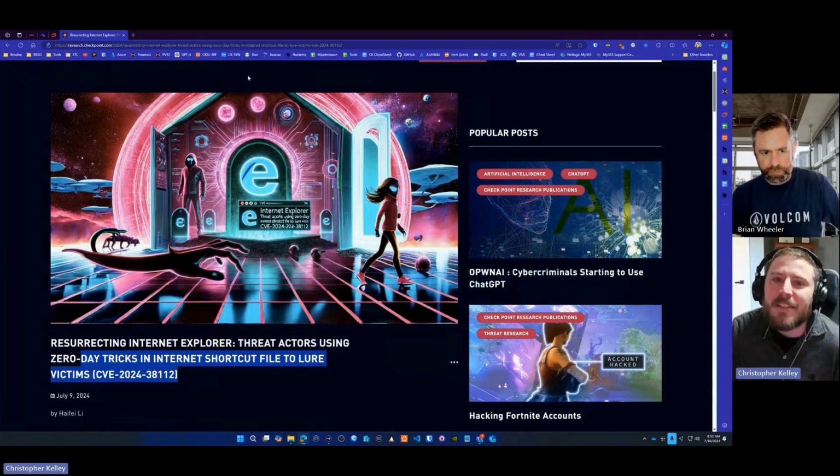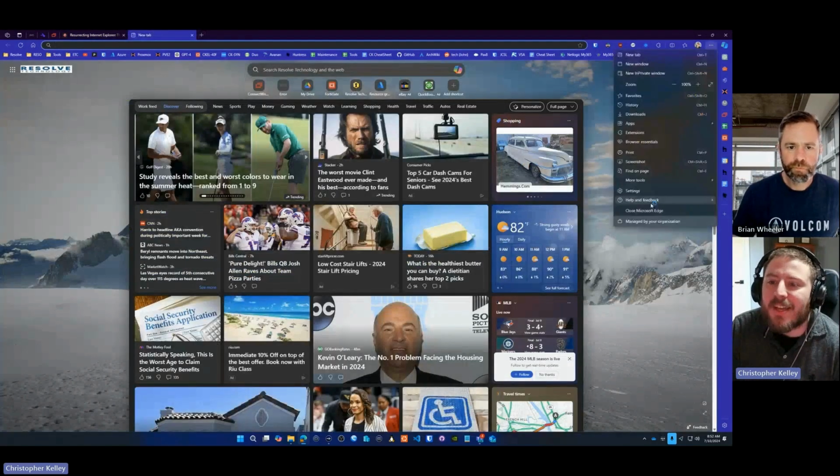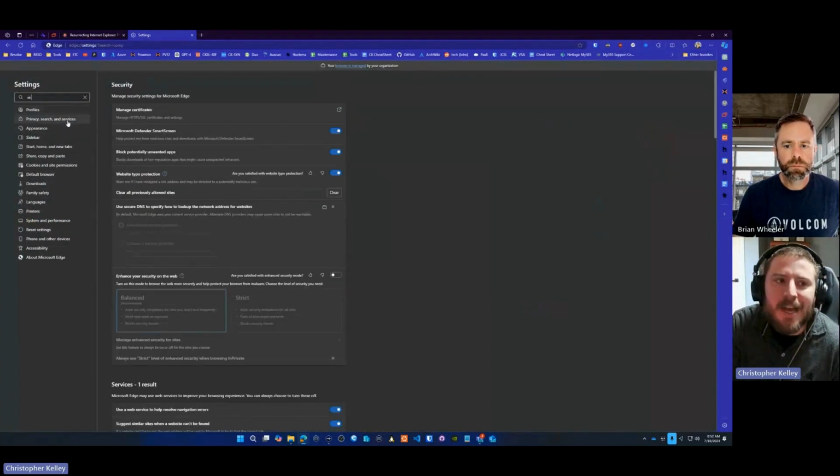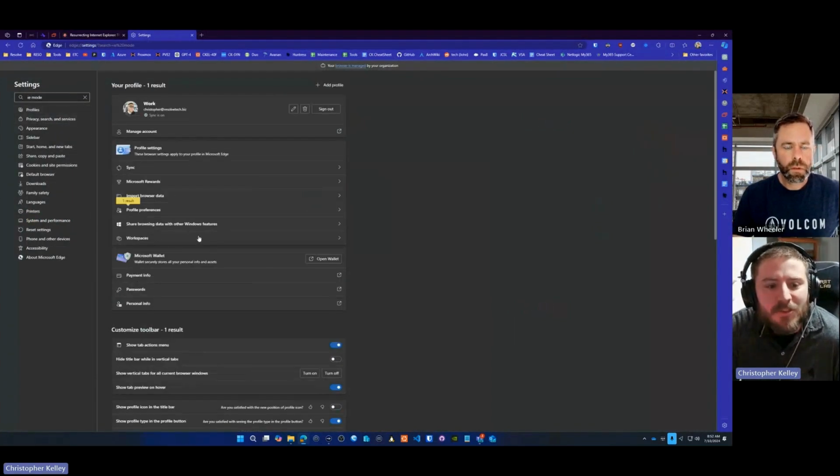Before we even dive into this, I want to go into the Edge settings and mention this, because Microsoft has made what I think is called IE mode. You can make sure certain websites load in it.